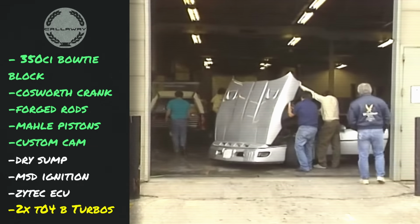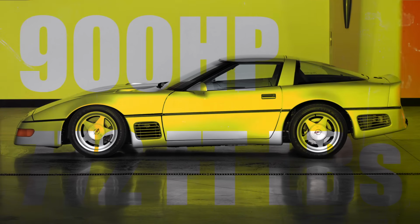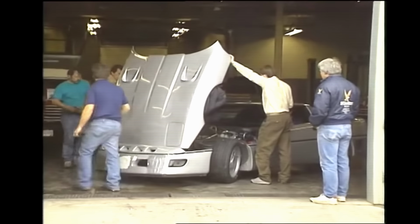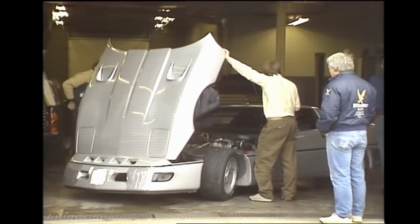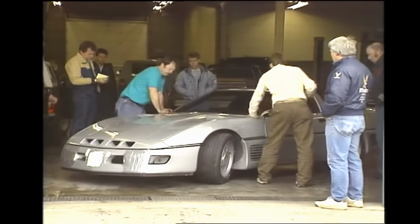So what did the new Sledgehammer yield? A screaming 900 horsepower and 772 foot-pounds of torque at 22 PSI. Remember, this was the 80s, so for an otherwise normal street car, this output was insane. Even more impressive was the fact it was so fine-tuned that it drove like a normal C4. No shuddering and excessive heat like the Top Gun at the Eagles competition.